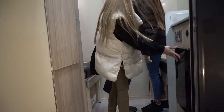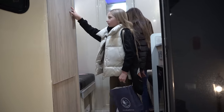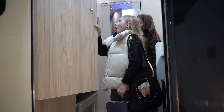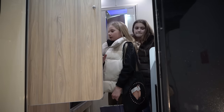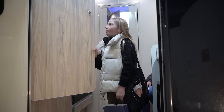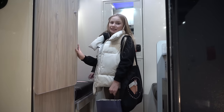The fridge isn't closed. Oh my god, is that a lock? What's in here? Oh, wow. A dresser. There's a lot of storage. What would you put in there? Clothes. Like your show stuff. Because look, show jackets. That makes sense.